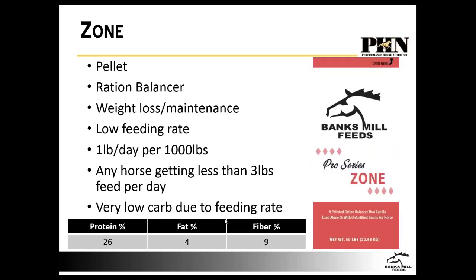So we'll start at the beginning, at the least amount that you would feed per day, and this is the zone pellet. The zone pellet has been in the Banks Mill lineup for quite some time. It was a 2 pound a day feeding rate. We've concentrated the nutrition, and it's down to a 1 pound per day per 1,000 pound horse feeding rate. The way I say my general rule of thumb for who gets the zone pellet is if you have a horse that's eating less than 3 pounds of your grain concentrate per day, they need to get the zone. It's what we consider a ration balancer.